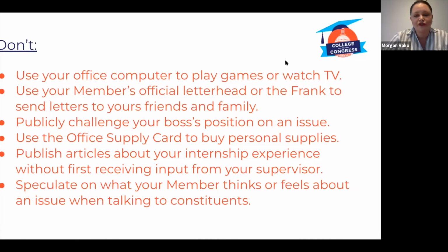Don't use your member's official letterhead or the frank to send letters to your friends and family. That's not what it's there for. If you need to send mail, there's a post office within Longworth House Office Building. If you need a stamp, go buy a stamp.